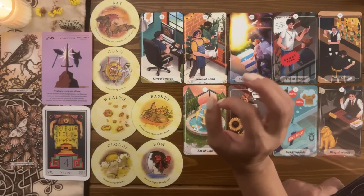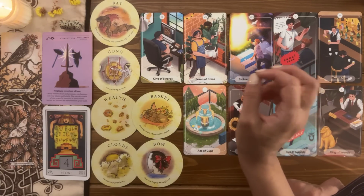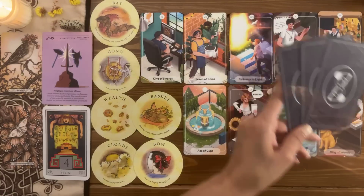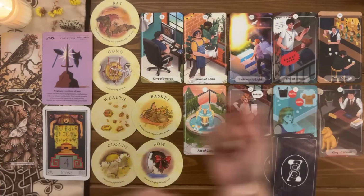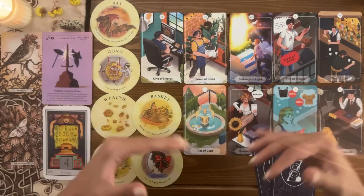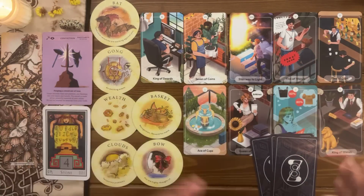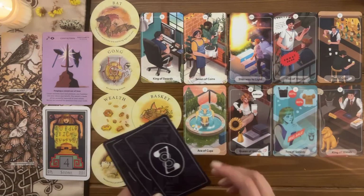Expect a huge surprise and a new path that is opening up for you that you did not foresee coming. This is a big journey. You know, anything after the World card, we would go back to the Fool. Here, this is what's giving me the impression that this is like a level up, a new beginning, you entering into a new world. It's after the World card. Wow. So I'm really wondering what this is for you.